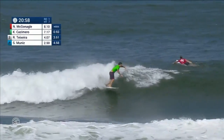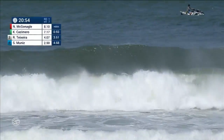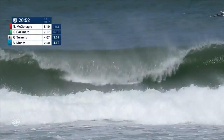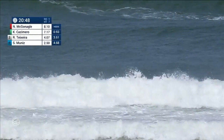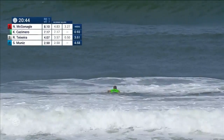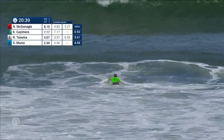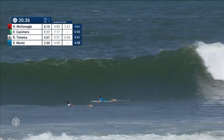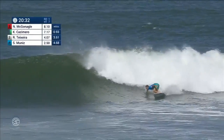K.Cazimero, like I said, he opened up with that 7.17, and the Hawaiian surfer looking to back it up. Unfortunate for Cazimero, got caught up lining up for that closing maneuver. Yeah, we see that wind starting to gust up. It's keeping it groomed, but also another thing to contend with, especially on those lefts as we see them go a little bit out to sea. Surfing from the goofy foot in, K.Cazimero right, utilizing those lefts.